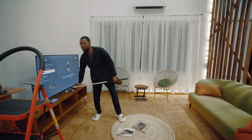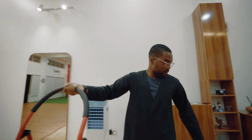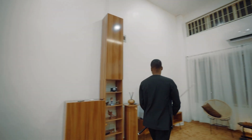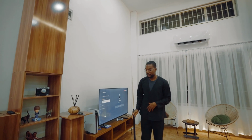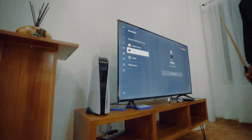So this is just where we chill. This is the game area. This is not meant to be here. We have a PlayStation because it's work and PlayStation. That's the pun that came with the name of this place.